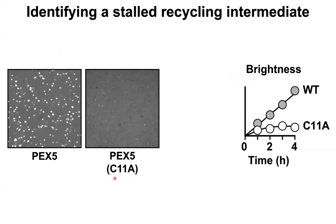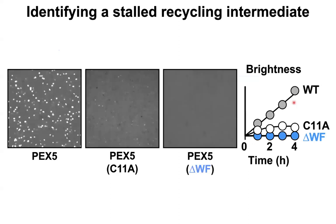And indeed, the corresponding mutant can only import a very small amount of cargo in the egg extract system, which only forms very faint puncta whose brightness does not continue to increase over time, which is quantitated on the right here. This is in contrast to the wild type receptor, which can keep on importing more and more cargo over time. And as a further control, we can also use a PEX5 mutant that lacks the short aromatic motifs in the N-terminal region. These motifs are, again, required for the receptor to move through the PEX13 conduit, and in their absence, the receptor cannot enter peroxisomes and is therefore completely inactive.